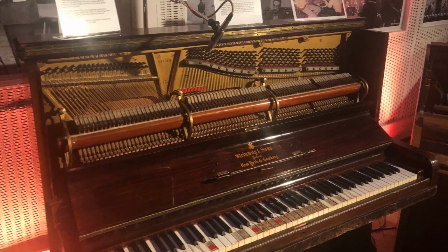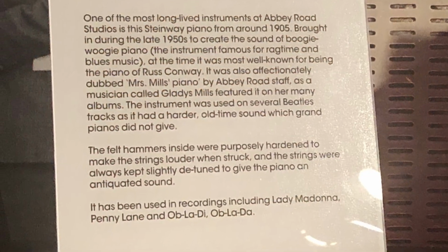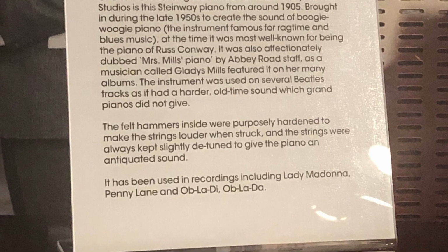The lecture was about the history of the studio and the Beatles recording there, and they even showed us some of the pianos and even demonstrated by playing the pianos. It was so interesting and so awesome being there.